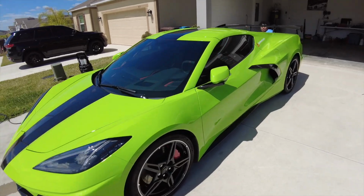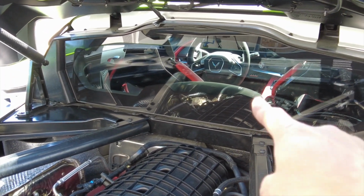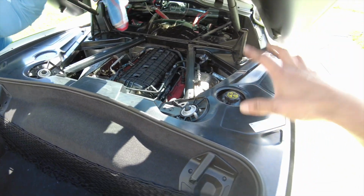It's so shiny. Michael, check out our back window, bro. You can see through, you can see the steering wheel. Holy cow, it looks so good. He even cleaned up all the black panels on the side here. So guys, this is show ready.